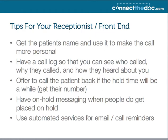Whenever you can, use automated services for email and call reminders. If your receptionist's job for the last 2 hours of every day is to just call everyone for next day's appointments, you're wasting 2 hours of your time, because for 49 bucks a month you can find a service that will actually email or remind the patients via call.